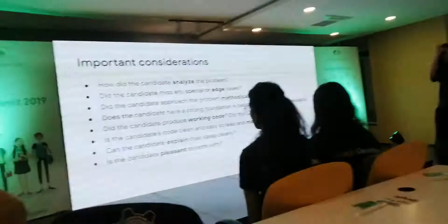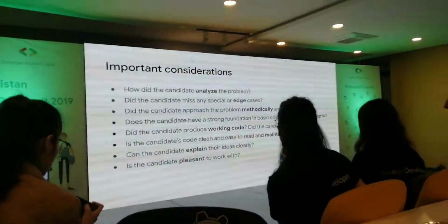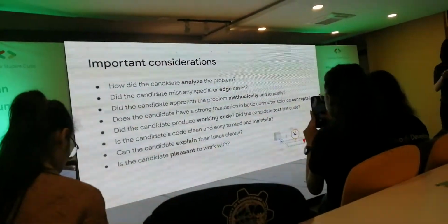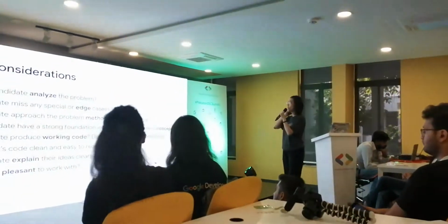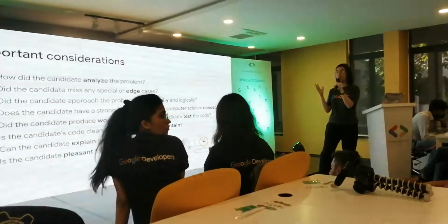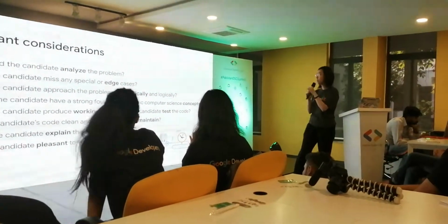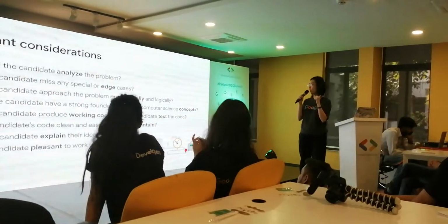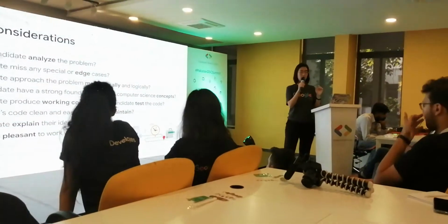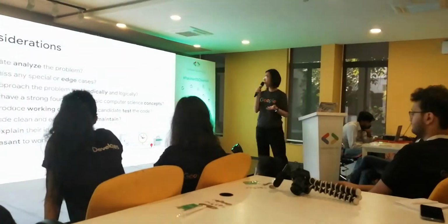So these would be things that you can consider when you're interviewing. So how do you analyze the problem? Do you think about the special cases, the edge cases? And what is your approach to the problem? What's the method that you're using? And we actually expect you to do working code. So you can have some pseudocode at the start, but clarify with your interviewer.